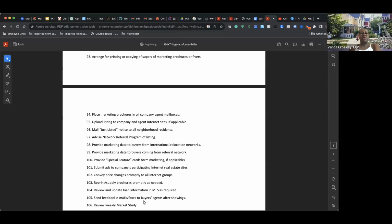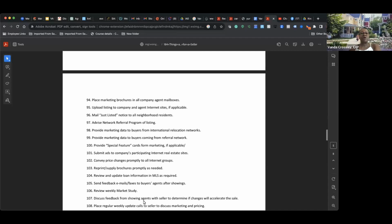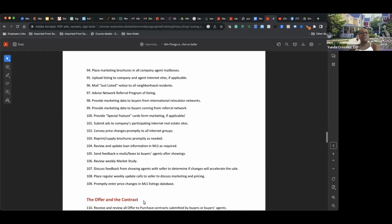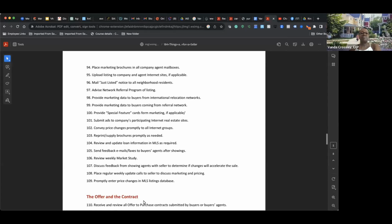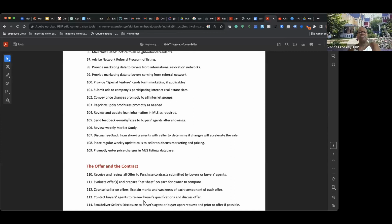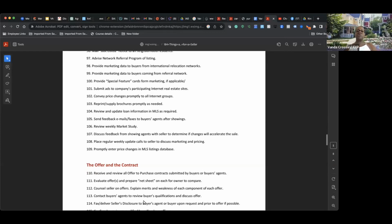Review and update loan information in MLS as required. Send feedback emails and faxes to buyers' agents after showing. Review weekly market study. Discuss feedback from showing agents with seller to determine if changes will accelerate the sale. Send regular weekly update cards to seller to discuss marketing and pricing. Promptly enter price change in MLS database.